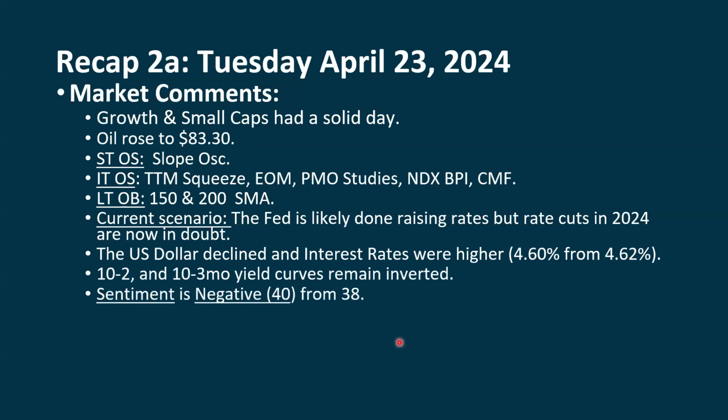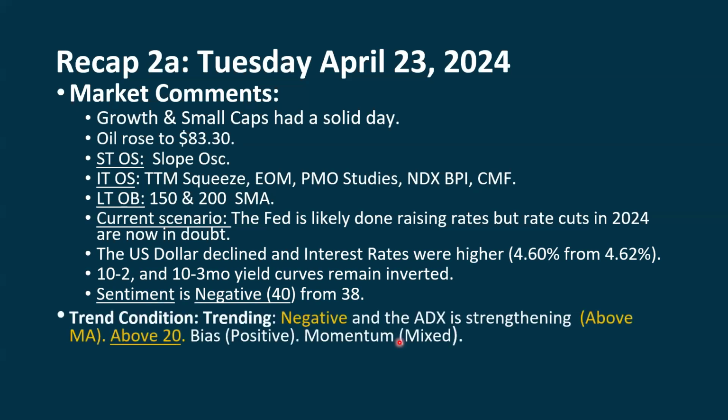Sentiment is still negative, but we ticked up from 38. We climbed up to 40. Our trend is still negative. The ADX is still above the moving average, and both of them are above 20. That suggests a weakening trend or a strengthening trend, but the red line is still on top, even though it's coming down. We were up in Tuesday's session, so our bias is positive.